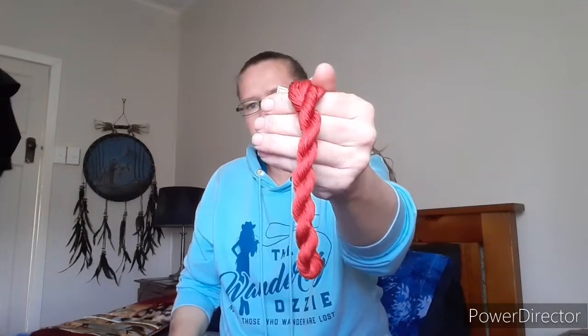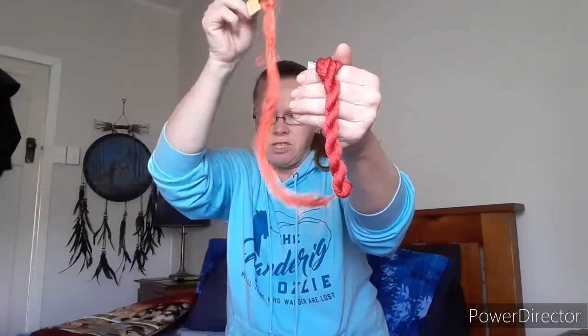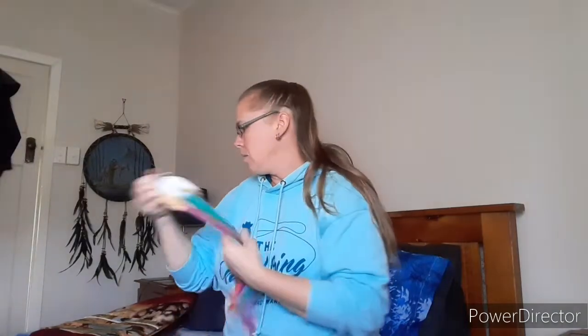I debated using this one or this one for the sampler, but I chose this one because it's probably a bit closer to the colour of the outside of a pumpkin. Well, depends on what pumpkin you have, I suppose. So that is my Silks for You Country Colour of the Month Club.